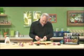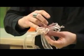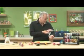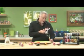We've allowed this to set up for a few seconds, and then we put that together, placing that into the center. It's that simple and that easy to create something beautiful that people can wear as a wrist corsage or even as a shoulder corsage.